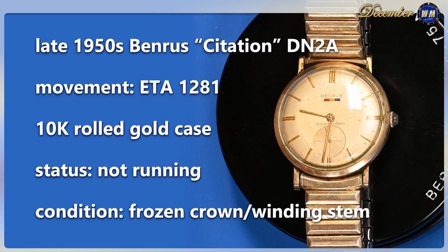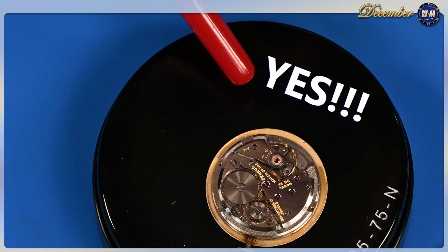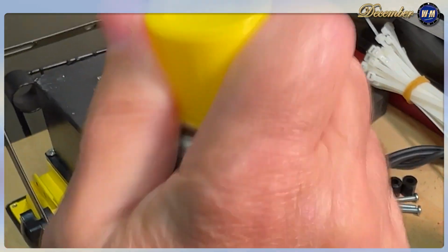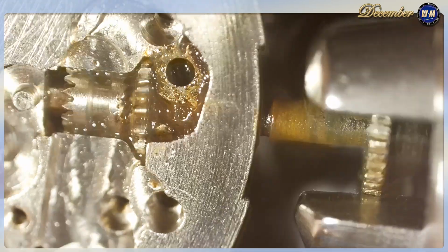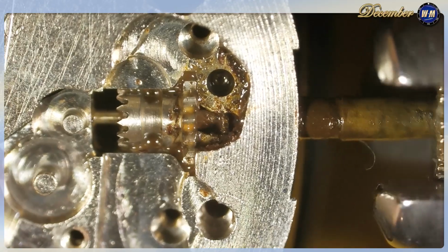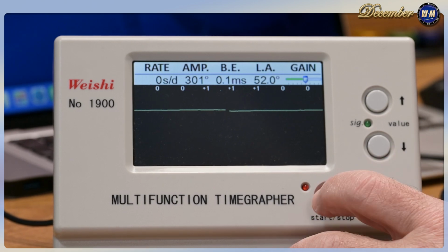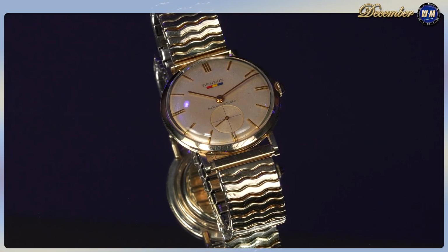My most recent project was this 58 Benrus dress watch. Well, that's great news. But the keyless works were a rusty, frozen mess. Crap Be Gone to the rescue. It's alive! It's alive! It's alive! I honestly thought this watch had no future, but I'm glad I didn't give up. It came out great.